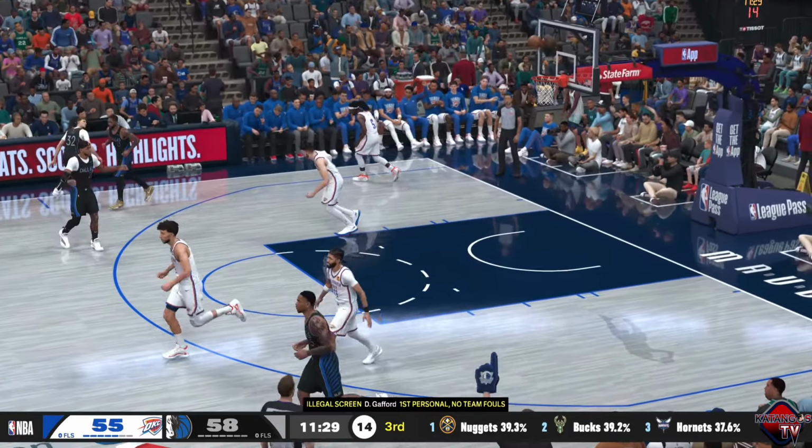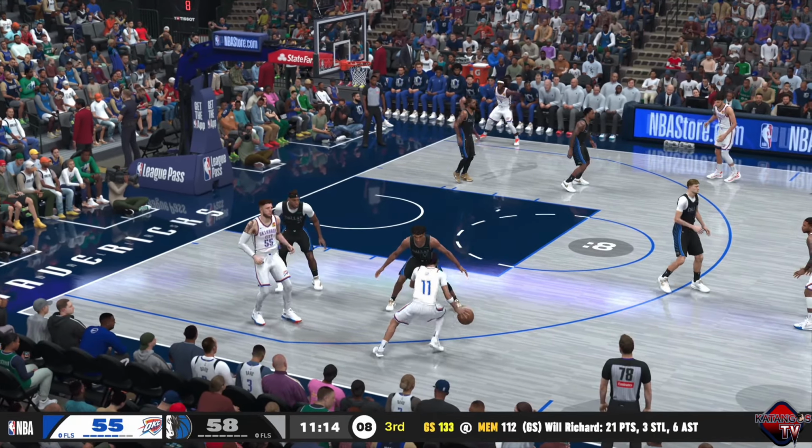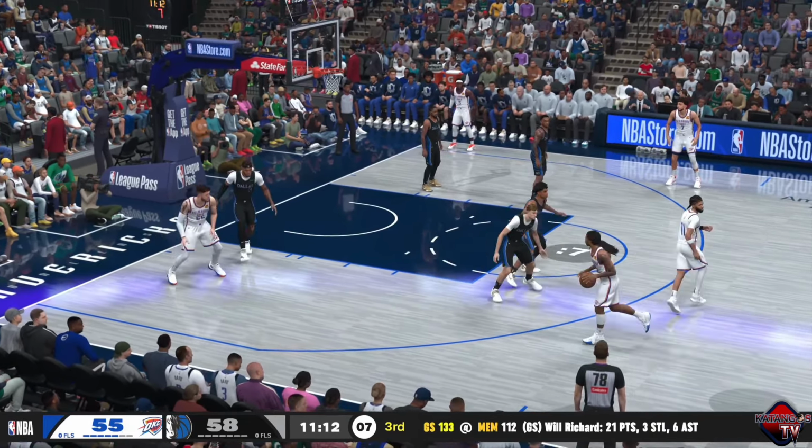Now here's Wallace. Outside Joe. Pass to Hartenstein. Wallace with it. And here's Hartenstein. He's guarded by Gafford. And Gafford with the block. Do not go up soft against Daniel Gafford. He will send it right back at you. Out of bounds with the Oklahoma City's ball. Just a superb read on defense to come up with the block. Oh, terrific defensive intensity right there. Getting stops like that is crucial for them right now.